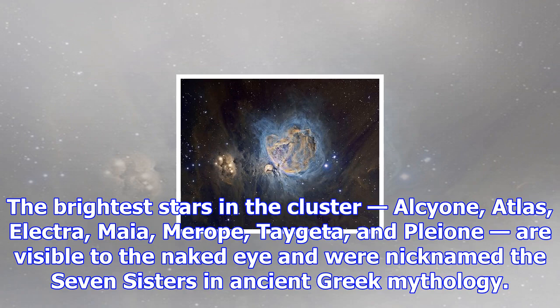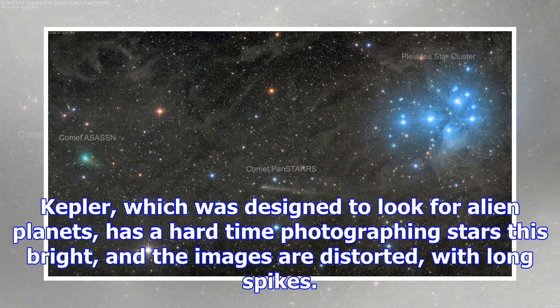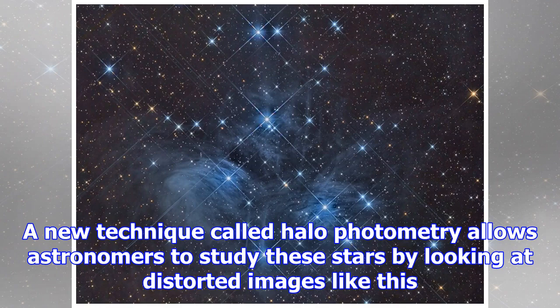This image from NASA's Kepler spacecraft shows members of the Pleiades star cluster. The brightest stars in the cluster, Alcyone, Atlas, Electra, Maya, Merope, Taygeta, and Pleione, are visible to the naked eye and were nicknamed the Seven Sisters in ancient Greek mythology.